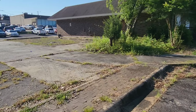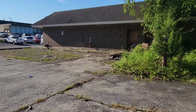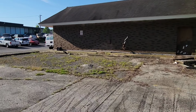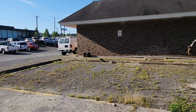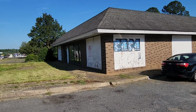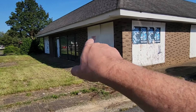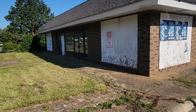But a lot of these have turned into used car lots, stuff like that. But I don't see anything that looks familiar of what it used to be at one time. Let me check the front real quick. It has two doors here. I don't think it was a McDonald's. It's got two doors here. That doesn't look like the format for a McDonald's. Maybe a Burger King, I don't know.